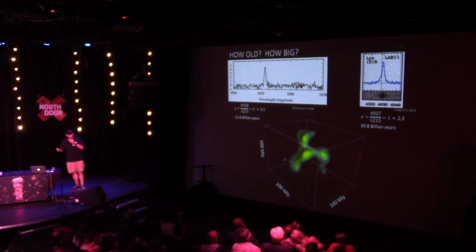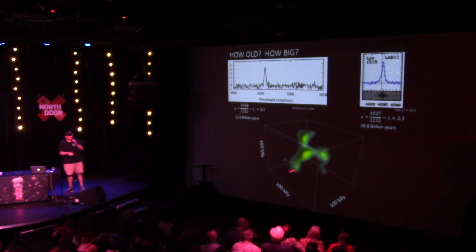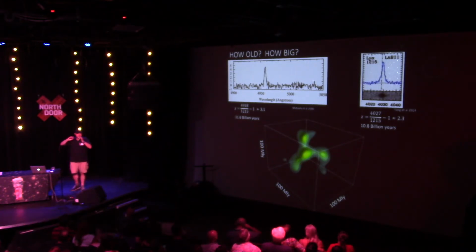Now, how big are they? Well, individual little knots of Lyman-alpha blobs can be tens of thousands to hundreds of thousands of light years across. But they tend to come together in these sort of amoeba-like shapes that can be hundreds of millions of light years across. And that makes them some of the biggest objects in the universe, bigger even than some of the super galaxy clusters that we see today.